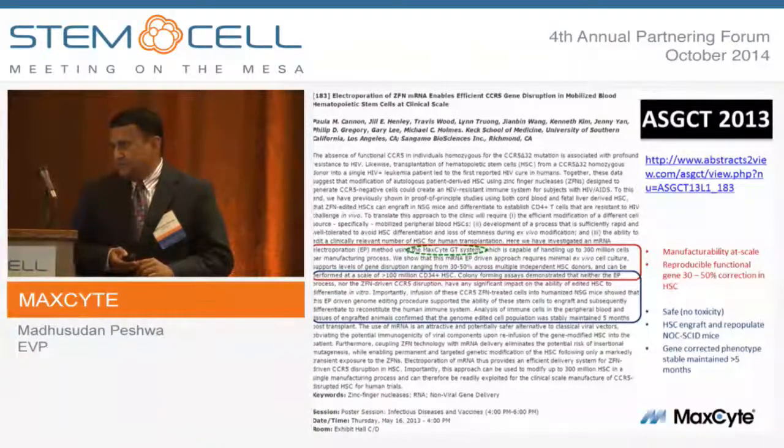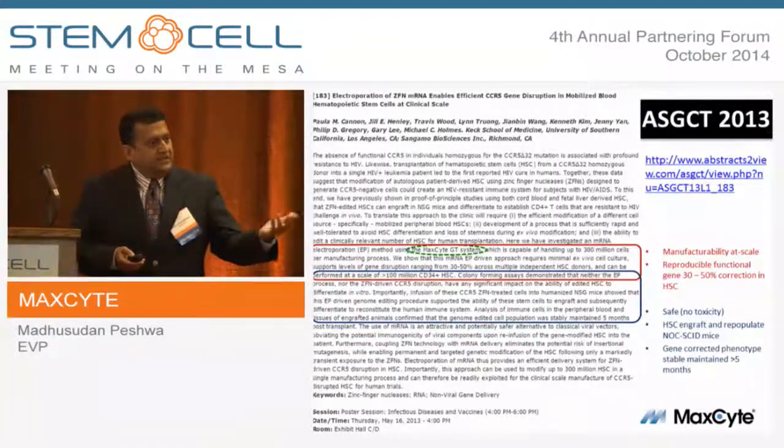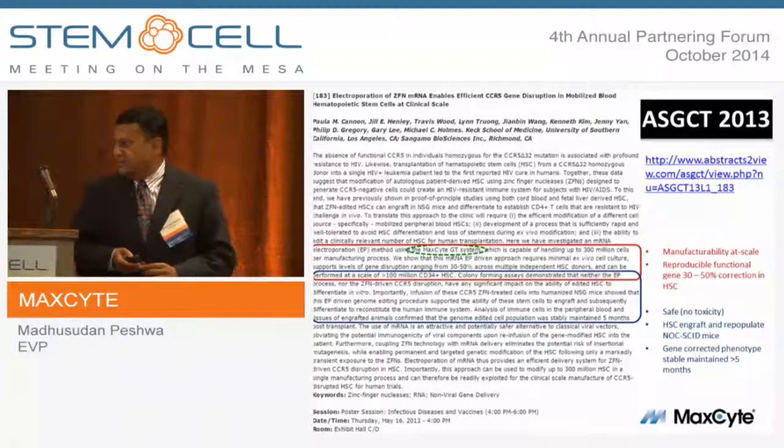Here's an example from a presentation given by one of our partners, Sangamo, last year, where they basically used our platform to deliver zinc finger nucleases into a variety of cells. This example is with hematopoietic stem cells, where they get 30 to 50% functional gene correction in hematopoietic stem cells. There are no long-term safety or toxicity issues in animal models.